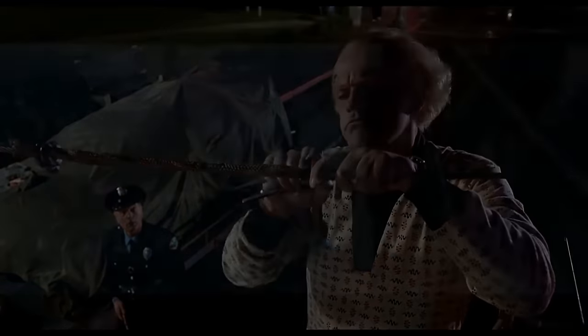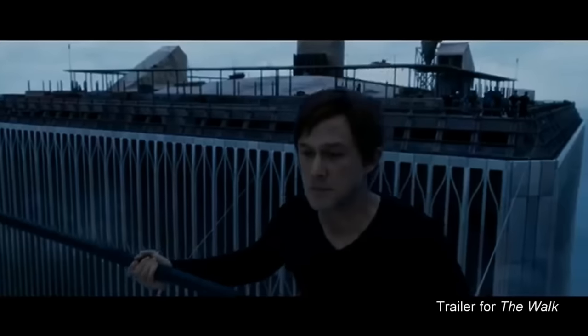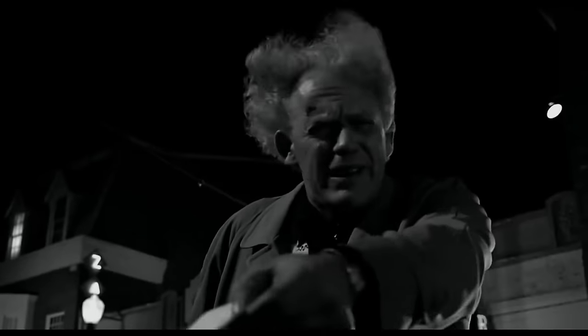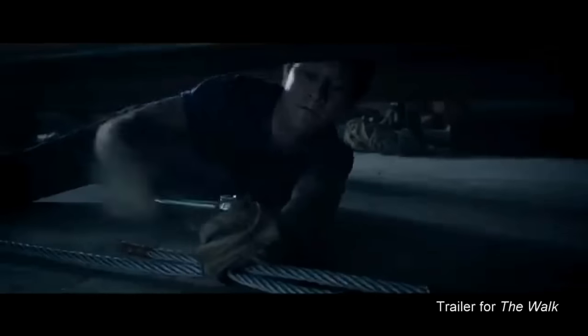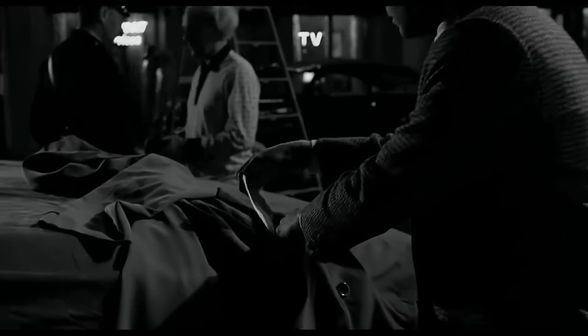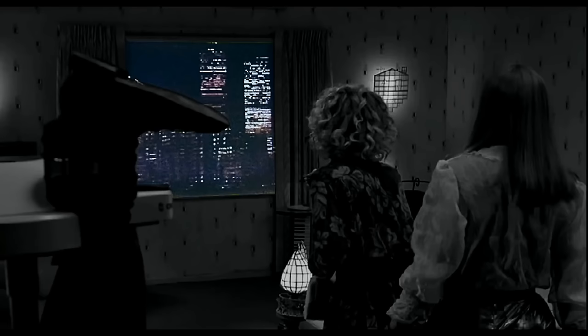The Walk is about a plot to rig a giant wire to the Twin Towers. So Marty records the warning while Doc is rigging the wire to the tower. Marty tells Doc he will understand the warning in 30 years. 30 years later, the director makes a movie about rigging a wire to a tower, the Twin Towers, because the warning within Marty's letter is about a terrorist attack at the Twin Towers.